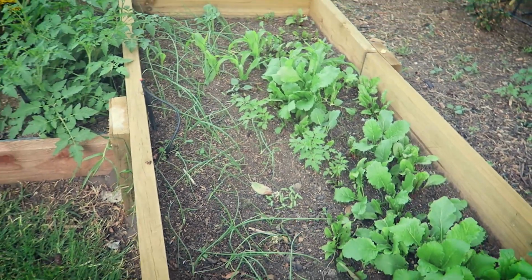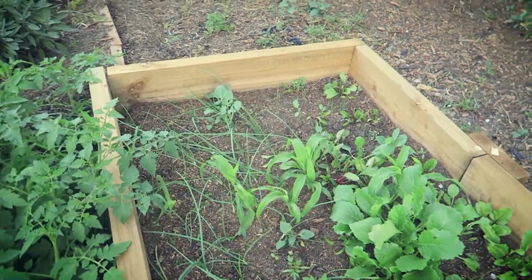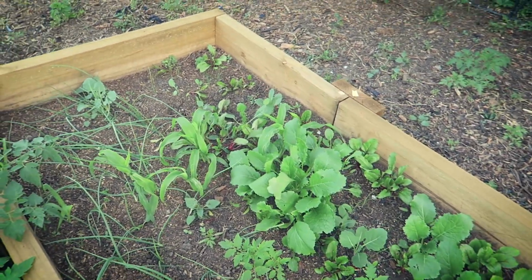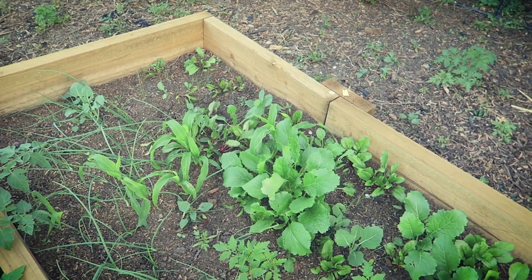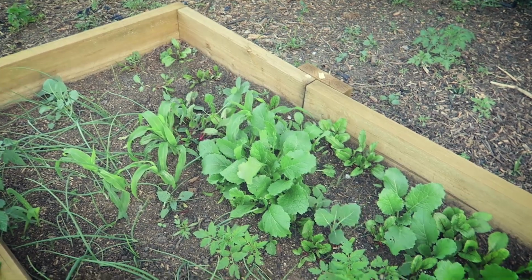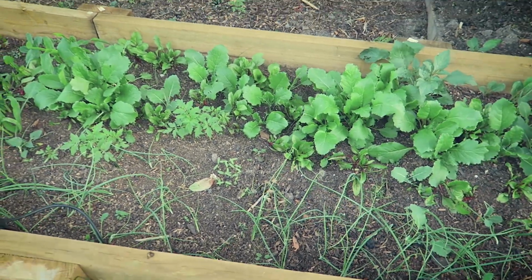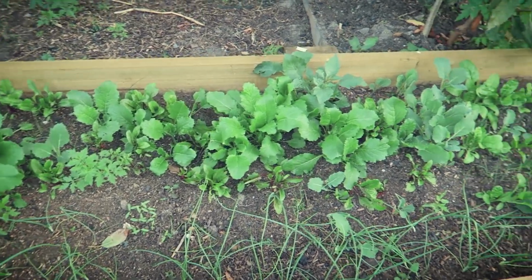I find that if you plant more things you've got more chance, and it's just, you know, not everything is going to be super big and super good, but it really doesn't have to be. We're after a little bit of everything, not a massive bunch of just one particular vegetable.